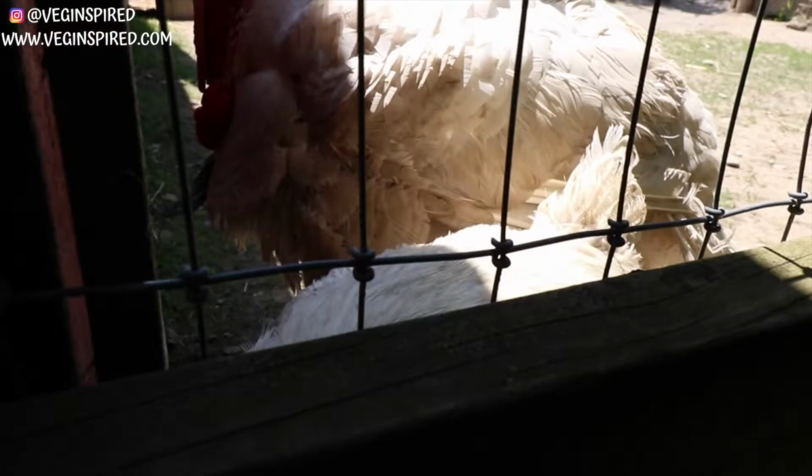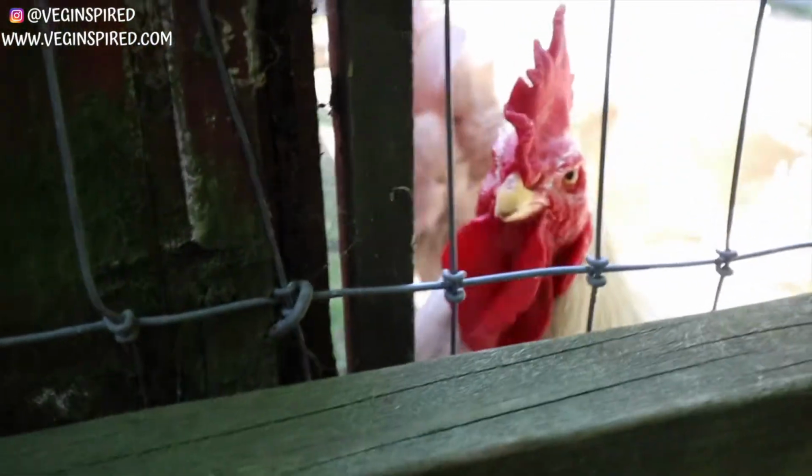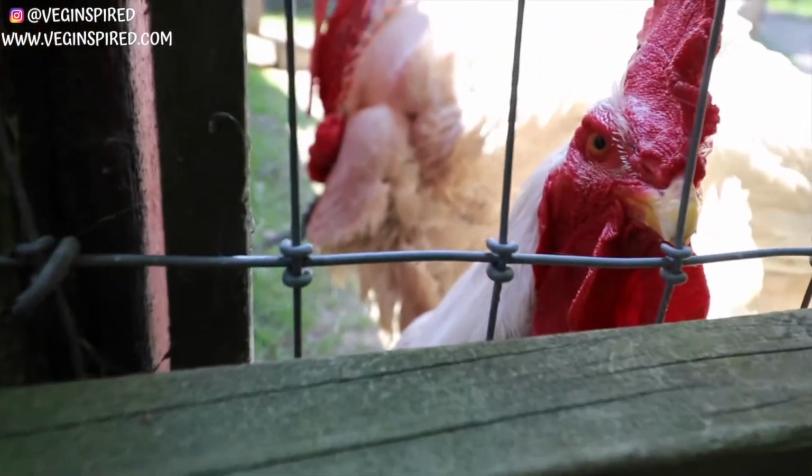Peekaboo, I see you. Animals have such unique personalities, and this little rooster just kept playing peekaboo with the camera. He's totally adorable. I can't even believe how cute he is. Anyway, keep watching to see what other animals we see on our tour.